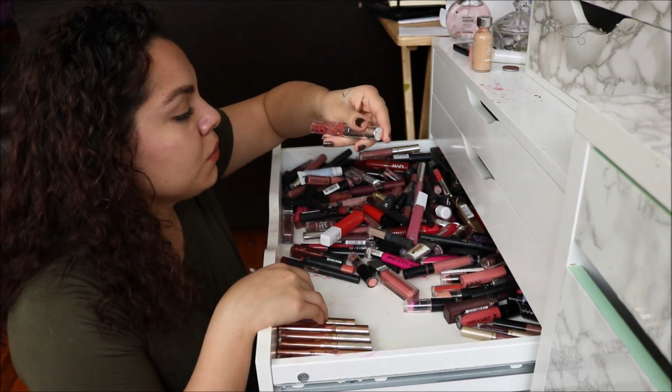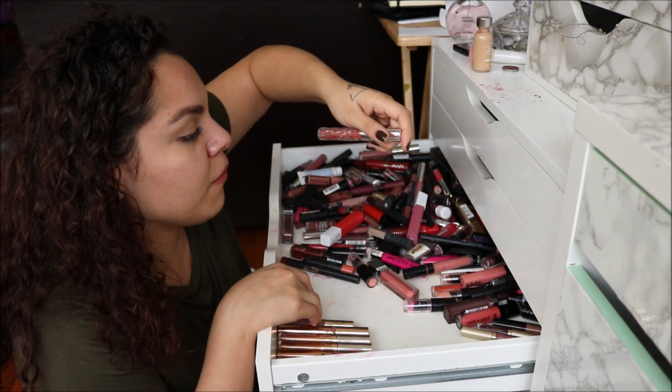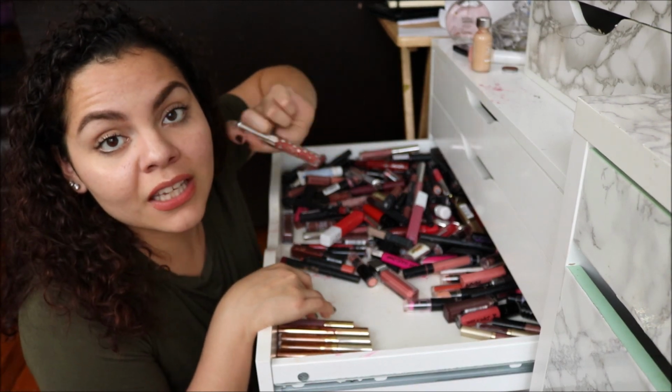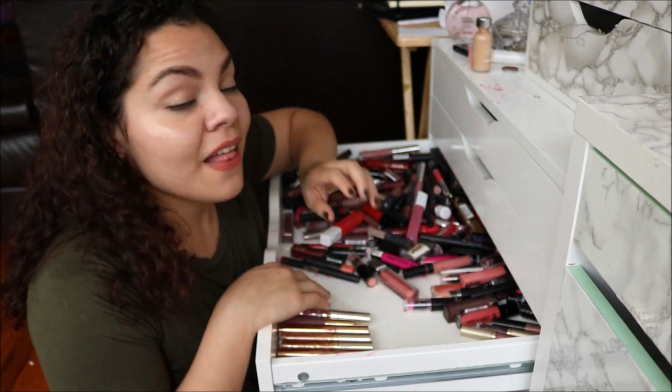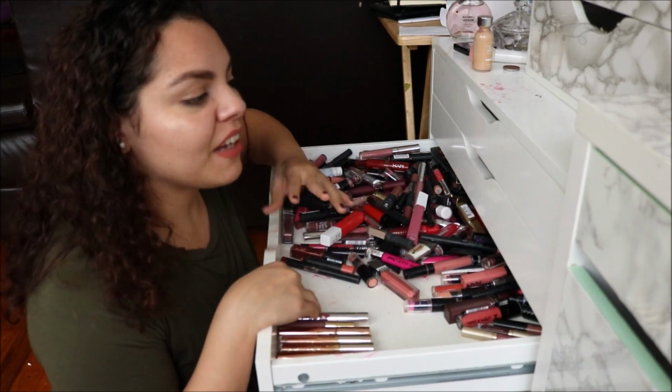ColourPop. Oh my gosh, this one is like my favorite. It's Party Wave, from their Ultra Blotted Lip. Literally, Ultra Blotted Lip is life. They're so good. I have it on my lips right now. On my, like, I forgot this body part.